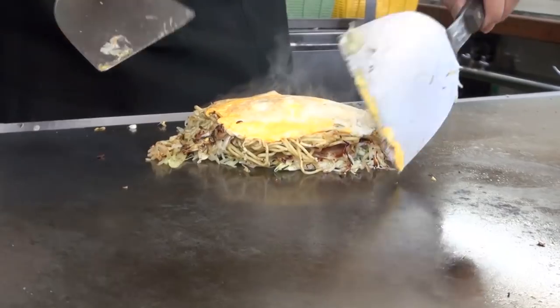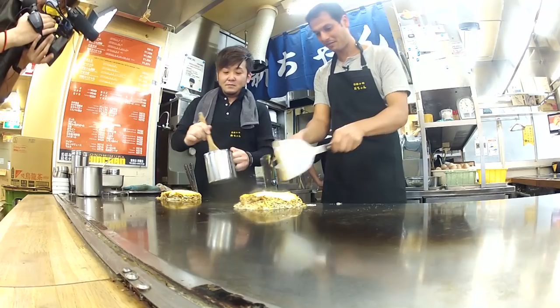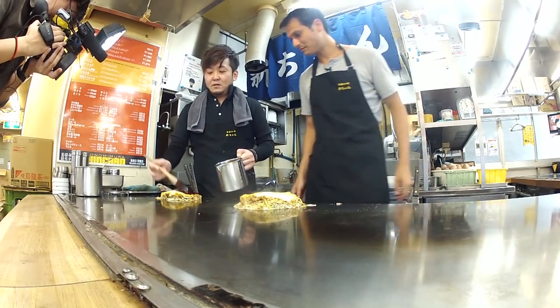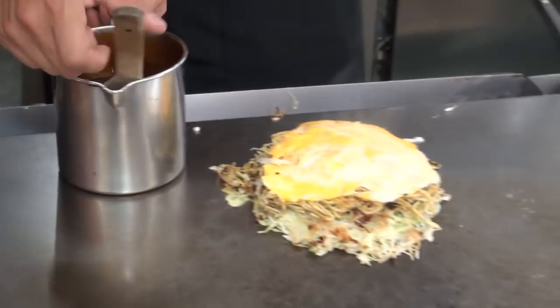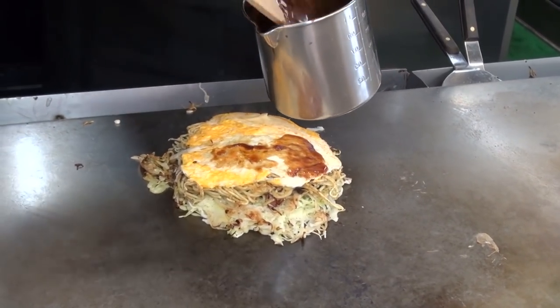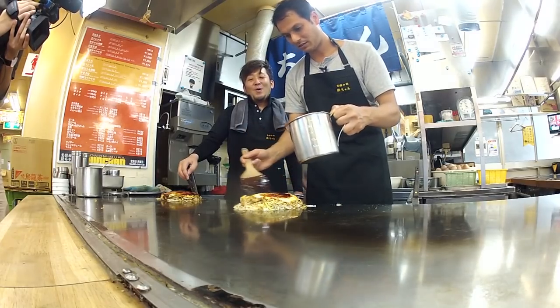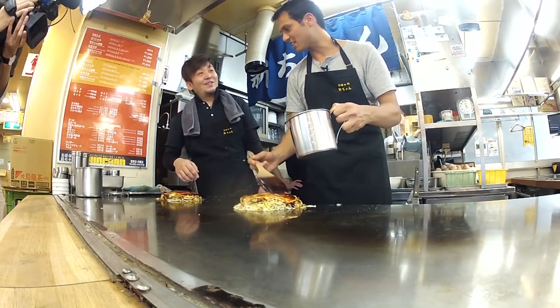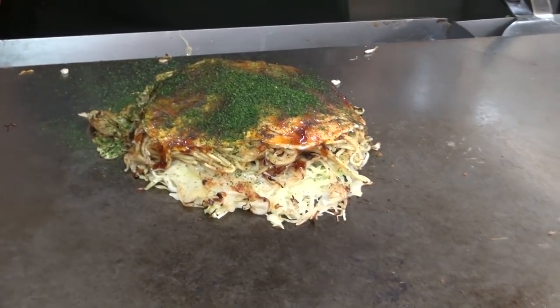Now, the sauce. Now the famous Okonomiyaki sauce. It's a little salty, a little sweet, and real tangy. You can never have enough of the sauce. This is difficult too. Yeah, Wild West. Cowboy, I'm American. We use a lot of sauce where I come from. Add some seaweed flakes for color. And we're done! Finished!